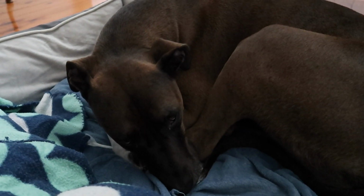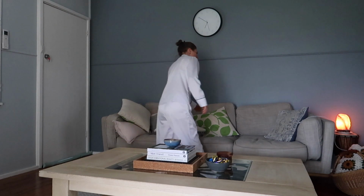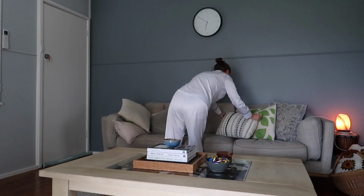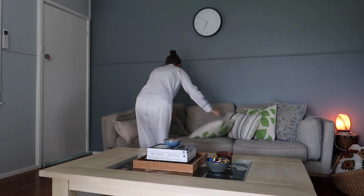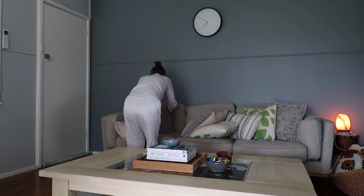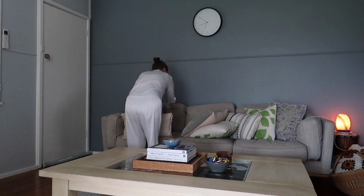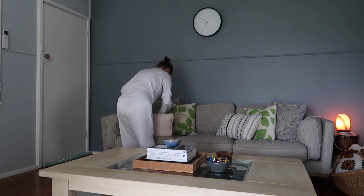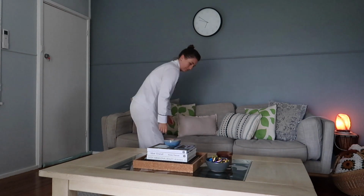day at home. The weather in Australia has been quite chaotic lately, going from warm sunny days one minute to wind and rain the next, and today was one of those chilly rainy days, but I do like having them every now and then because it reminds me to slow down, rest, relax, and just enjoy. So I'm going to be taking you around a very slow day around my house.